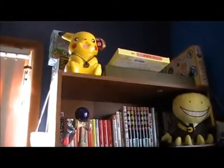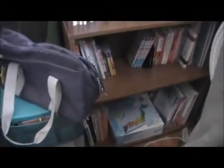I thought I'd show you a glimpse of my first bookshelf here. I have a second one, but all of the books are not here yet. I do have some in the mail, so I won't be showing those. If you can see it.